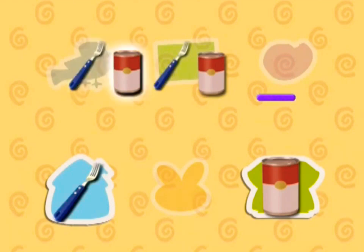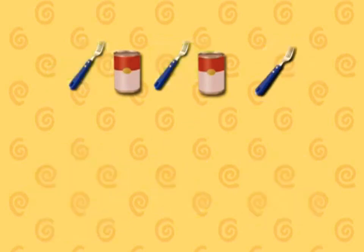Fork, soup can, fork, soup can. What comes next? Yeah, the fork comes next in the pattern. Fork, soup can, fork, soup can, fork.